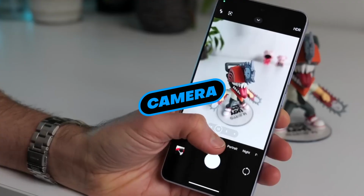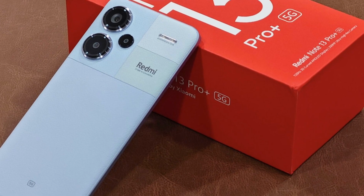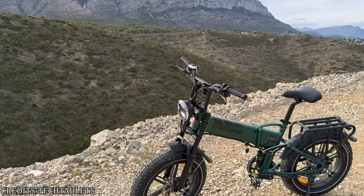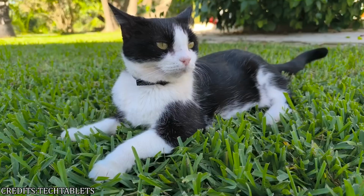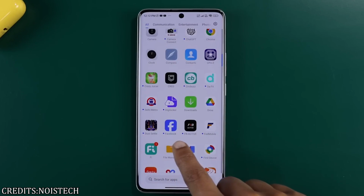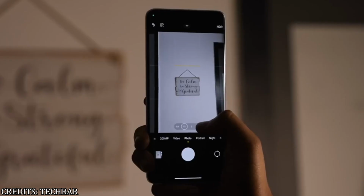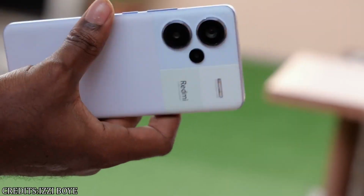Camera. With its big ISOCELL HP3 sensor and focal length of 1.65 aperture, the main camera of the Redmi Note 13 Pro Plus 5G is a powerful 200-megapixel shooter capable of capturing vivid, detailed photos in a variety of lighting circumstances. The 12.5 megapixels mode is great in low light, while the 50 megapixels pixel bin shots keep their crispness. Electronic and optical picture stabilization lessen blur caused by handshakes.